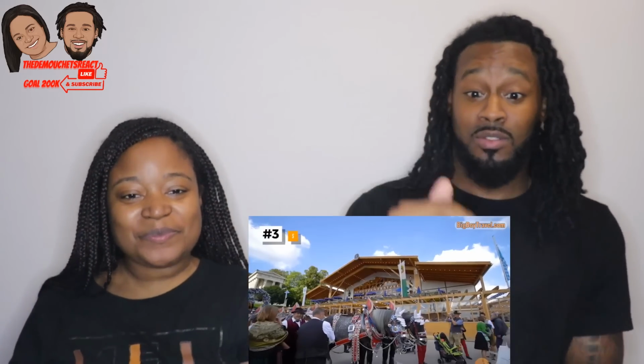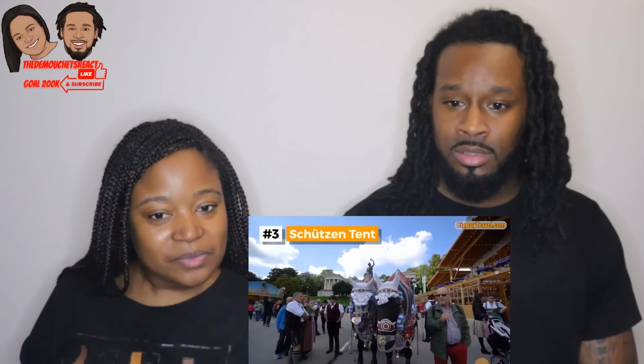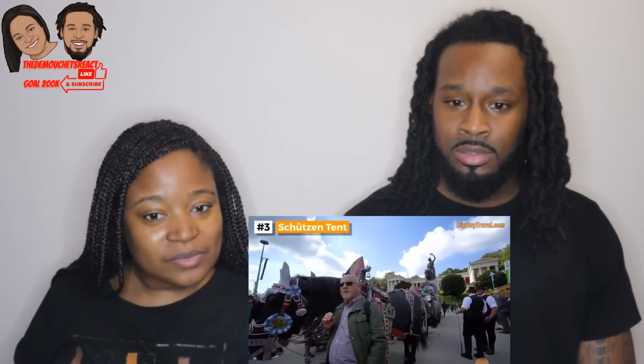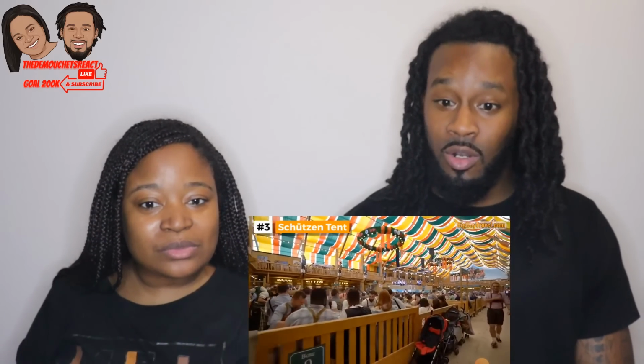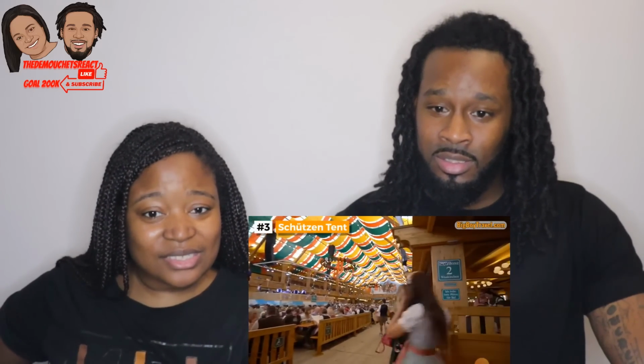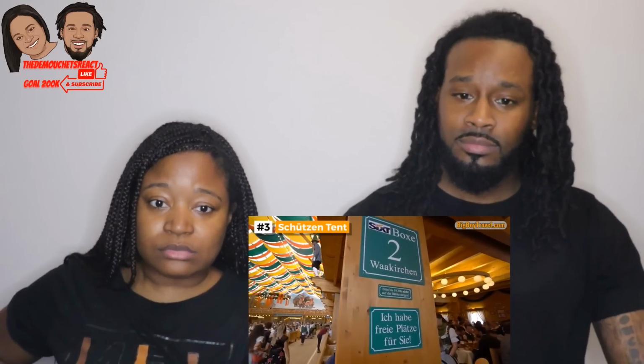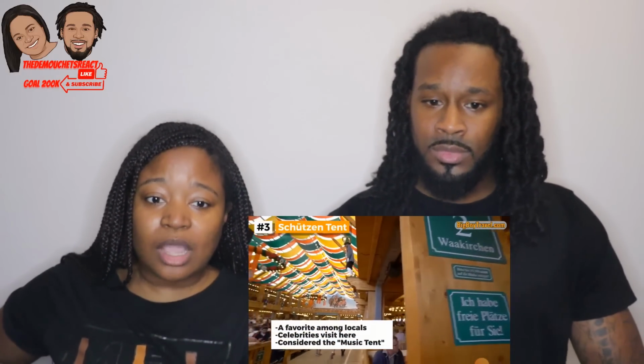The next beer tent at Oktoberfest is the Schützen. Located near the foot of the Lady Bavaria statue, this tent is one of the favorites among locals. Because the Schützen is very popular and has a couple thousand fewer seats than both Hofbräu and Haka, it can fill up very fast even on weekdays. The name Schützen, meaning shooters, goes back to the days when there used to be shooting competitions at Oktoberfest, and today the tent attracts a lot of international celebrities.